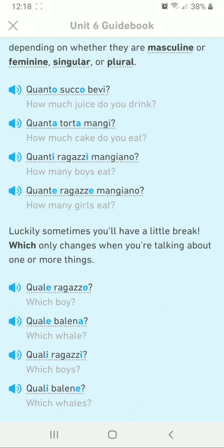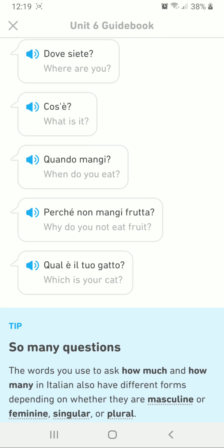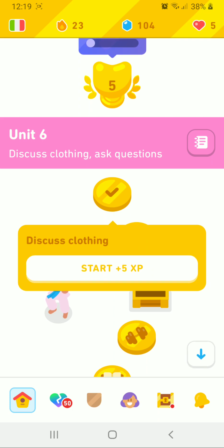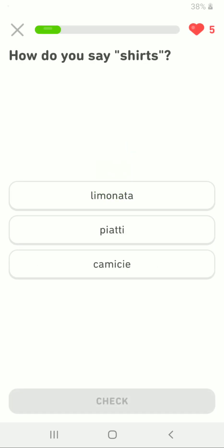You can listen to them. Quale ragazzo? Quale balena? Quali ragazzi? Quali balene? Well, I'm not sure, because here there is qual. Basically, what they are telling us here is that which only exists in two forms, which is quale and quali, but qual also exists. So which is confusing. Yeah, we have to see later on. Of course, this is Duolingo, and you can have some doubts, maybe, because it's just an application. It is not like a formal book or something like that.